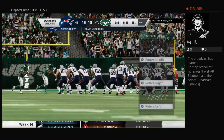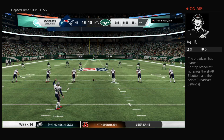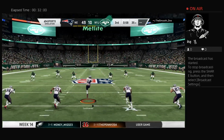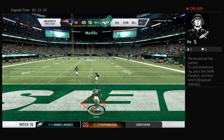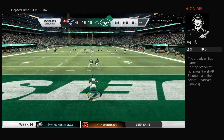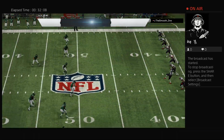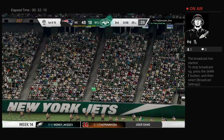Extra point good by Gostkowski, and the lead will swell by 1 more. Gostkowski now after the touchdown. He'll send this one away. That's fielded in the end zone. And no run back here. This will be a touchback, and it comes out to the 25-yard line.